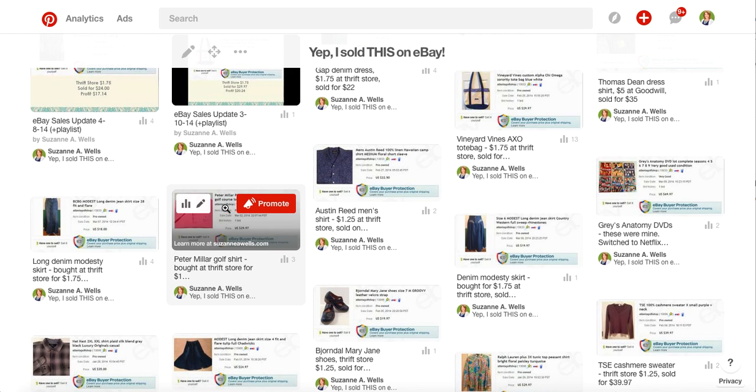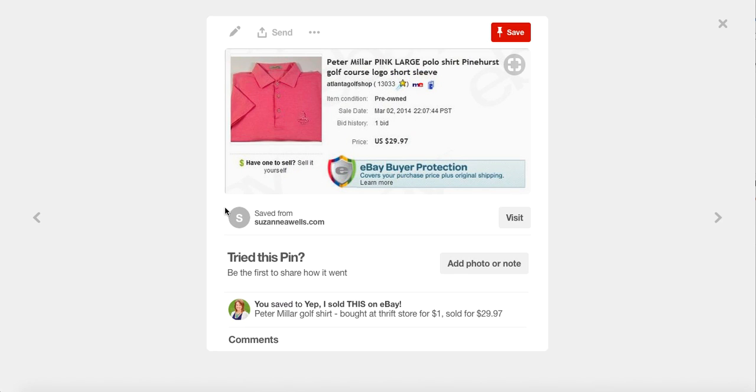So I think we stopped at this Peter Millar golf shirt, which is a good brand to look for, and it's Millar, Peter Millar. I believe, yeah, I got this one for $1 at a thrift store and sold it for $29.97. A tip on golf shirts is bright colors. Those do really well. Big sizes, bright colors, and the logo does matter.